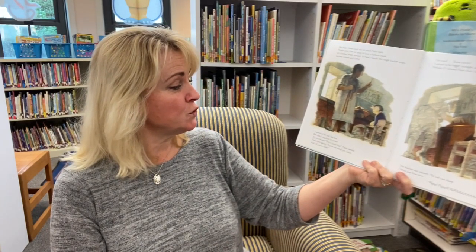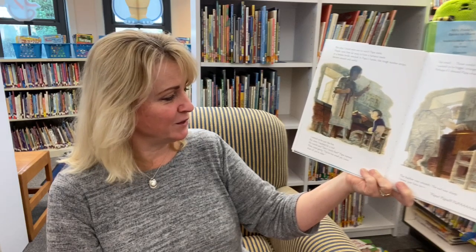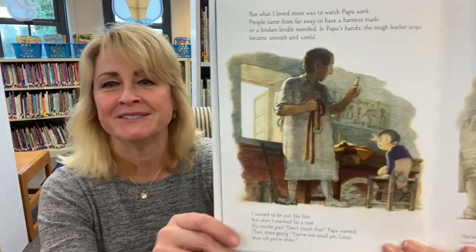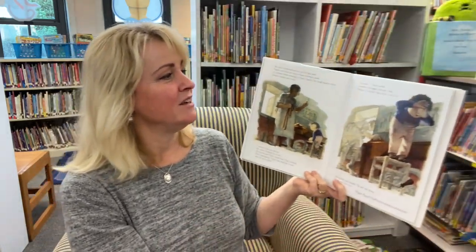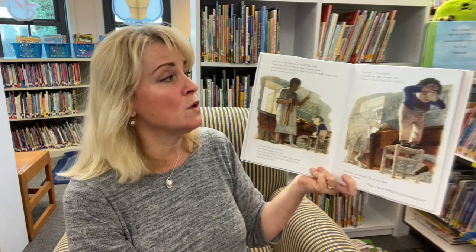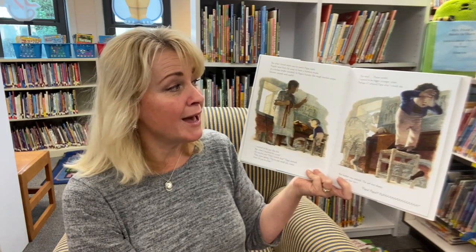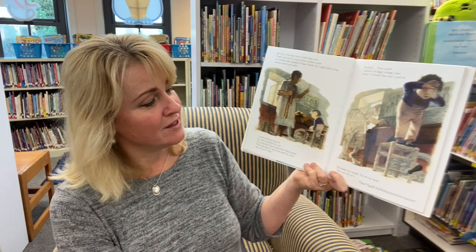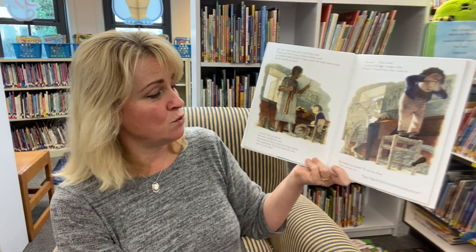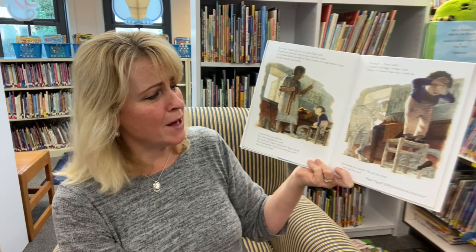But when I reached for a tool, "N'y touche pas, don't touch that," Papa warned. Then, more gently, "You're too small yet, Louis. Wait till you're older." Too small, those words. I wanted to be bigger, stronger, older. Perhaps if I showed Papa what I could do. The leather was smooth, the awl was sharp. I knew just how to. "Papa, Papa, Papa!"